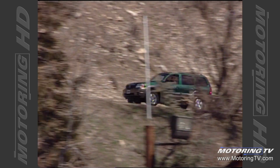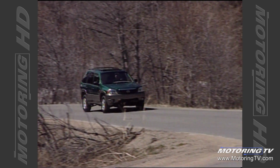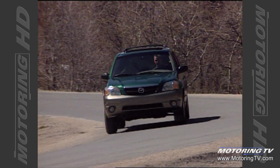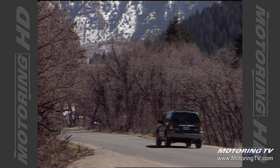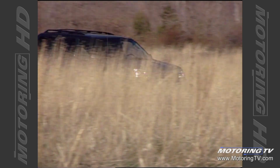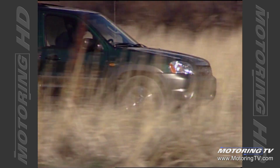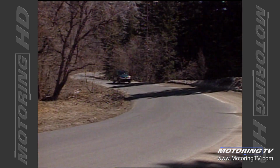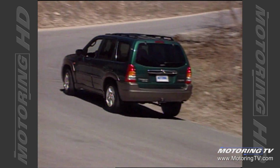It delivers the power in a smooth, linear and willing manner. Only at redline does the engine noise begin to intrude, and even then it's not an unpleasant experience. Off the line, the 200 pounds-feet of torque pulls strongly. Once up to speed, the horsepower takes over, delivering plenty of passing power. And this was at a test conducted at an altitude of over 6,000 feet. At sea level, things should be just hunky-dory.